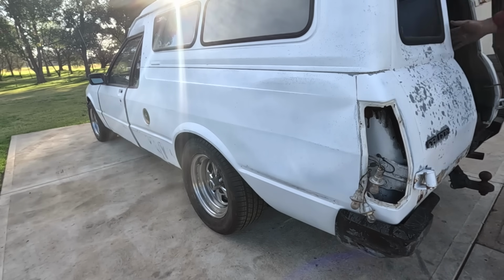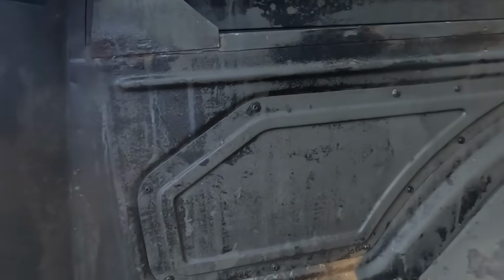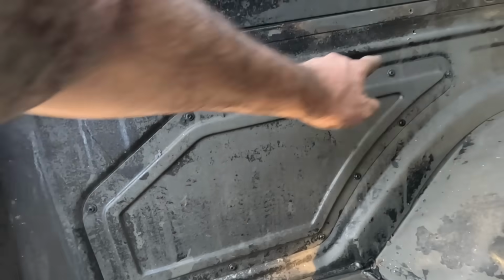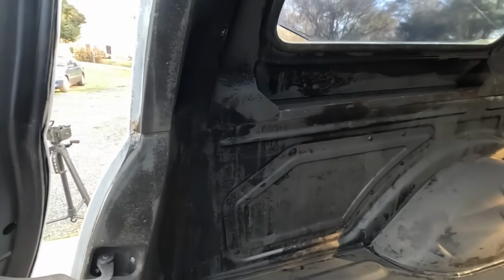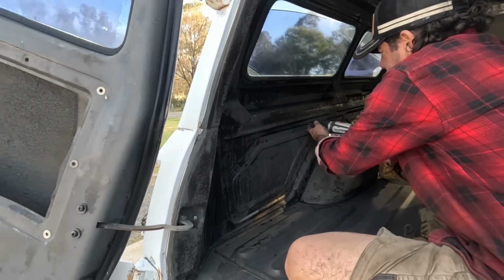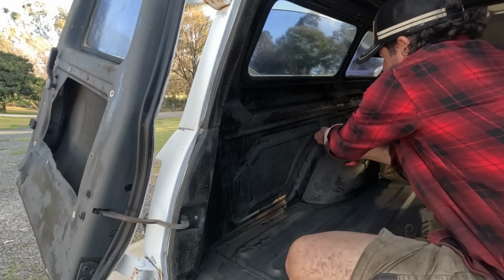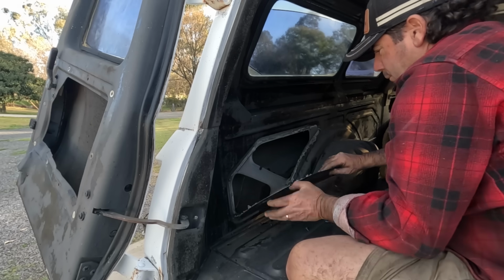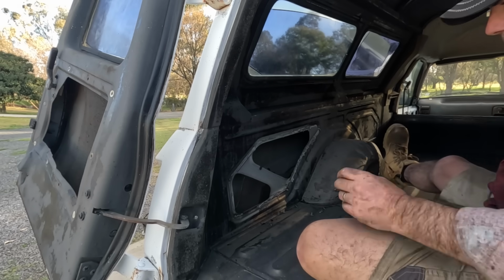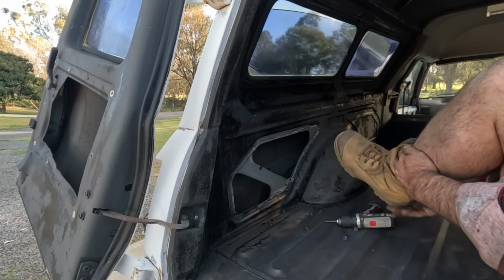Well, I've got a Phillips head, I may as well do it now. Here's what I'm saying. There's a panel there. If I can get that out, I'll get my foot up underneath it and give it a shove. Now we're in business. I think I'm going to take my boots off though. Get my foot in there.